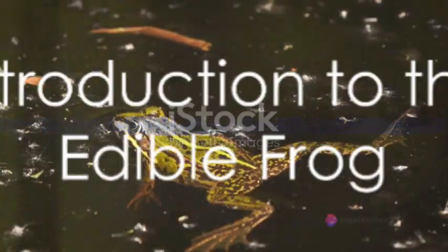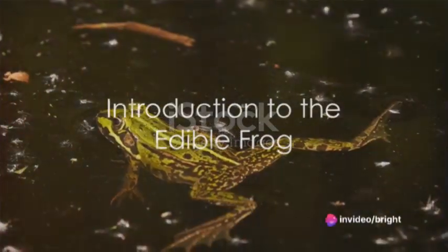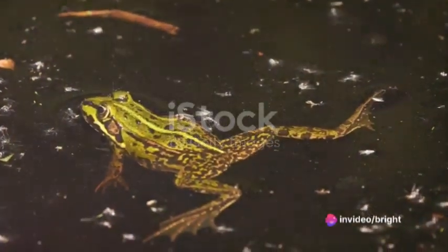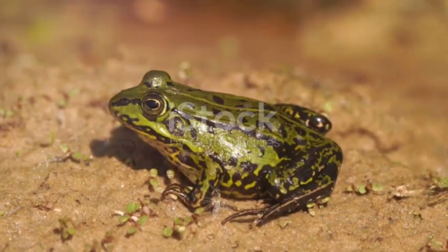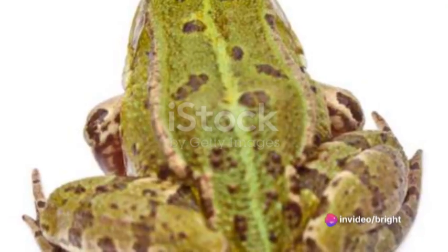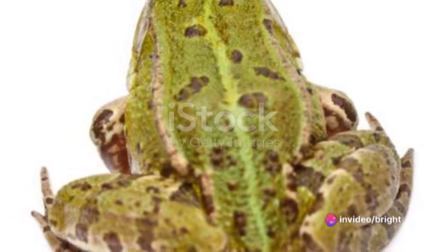Ever wondered about the life and times of the common European frog, also known as the edible frog? This species is a fascinating creature that can be found across Europe, from the northern half of France to western Russia, and from Estonia and Denmark to Bulgaria and northern Italy. It has even been introduced into Spain, Norway and the United Kingdom.